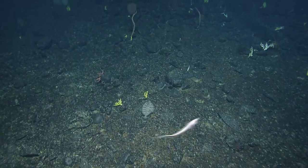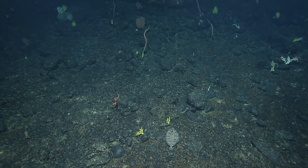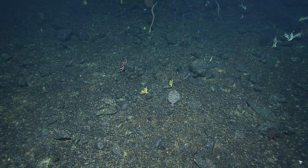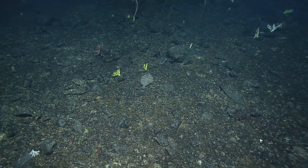Hey, there's one! And right there. Oh my goodness! That looks like a different coloration and slightly different shape than the last one we saw as well. Awesome. Very cool.